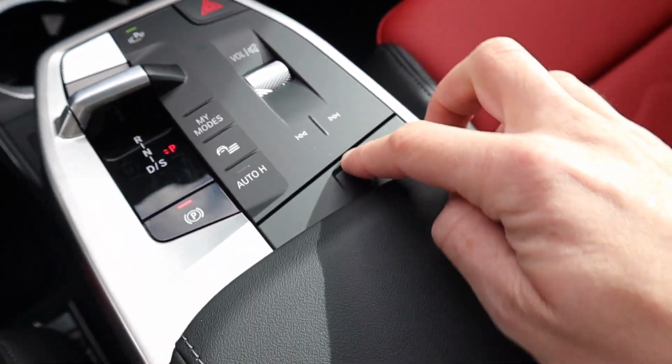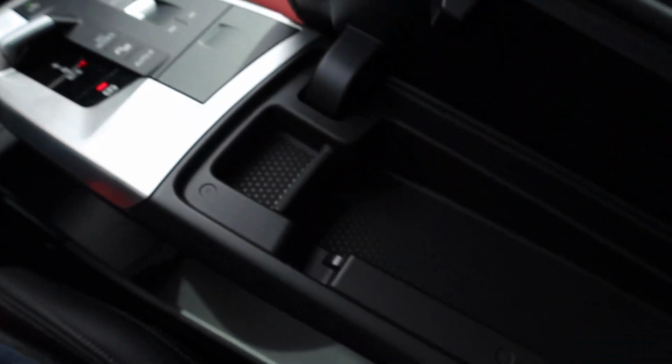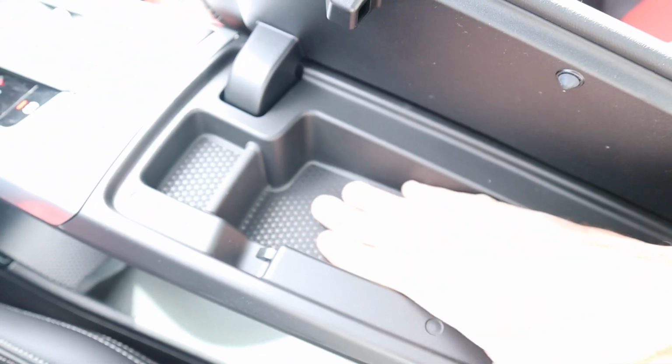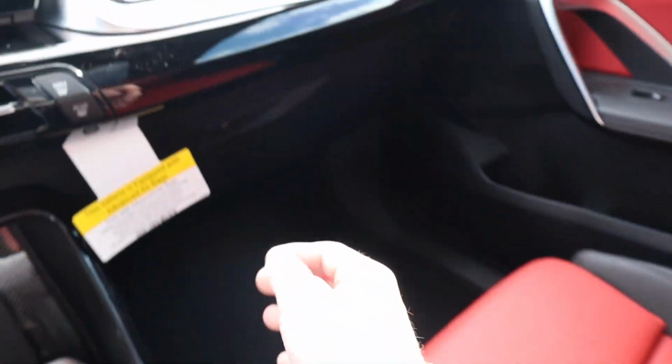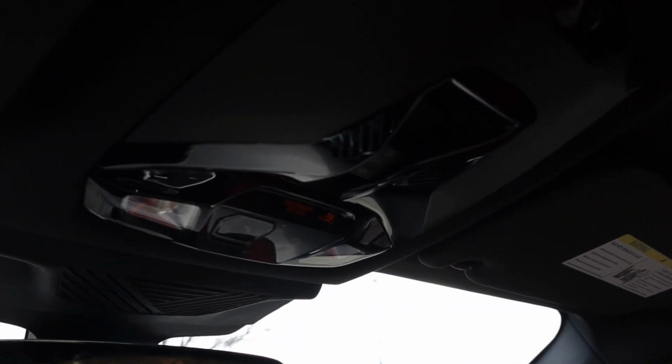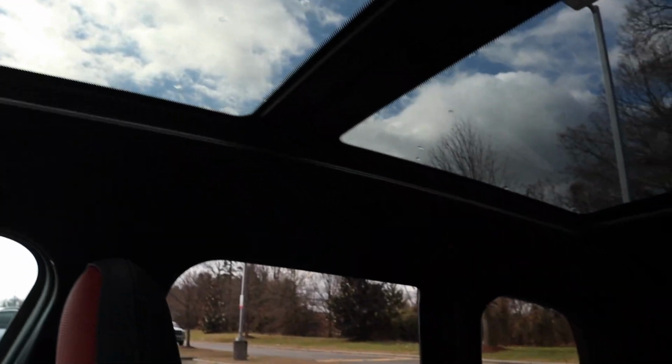There's also auto hold. If you push on this button, that is how the center armrest is going to open up, and that will open up towards the passenger side. A little bit thin. You could place your phone there or some smaller items. And then of course the glove box has plenty of space. And then up top, there's the dome lights as well as the controls for the entire moonroof.